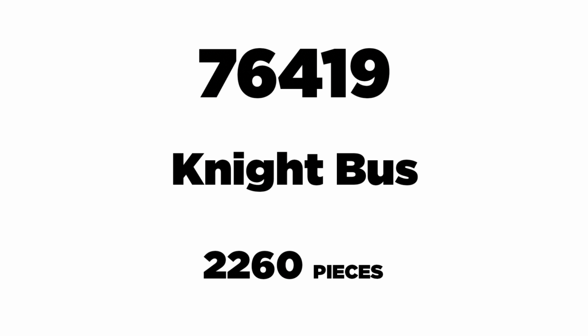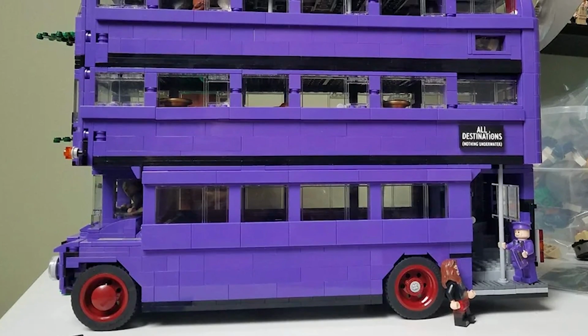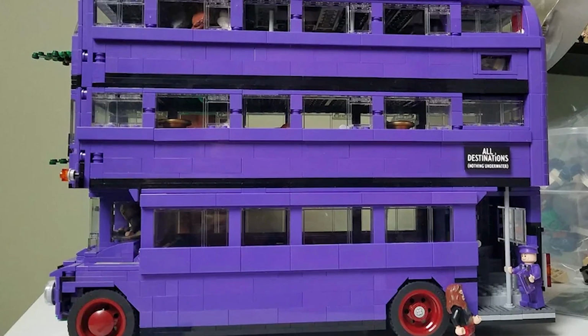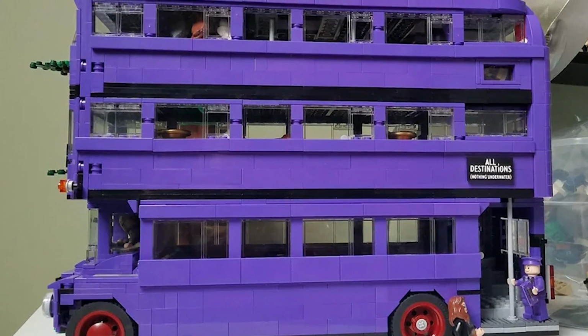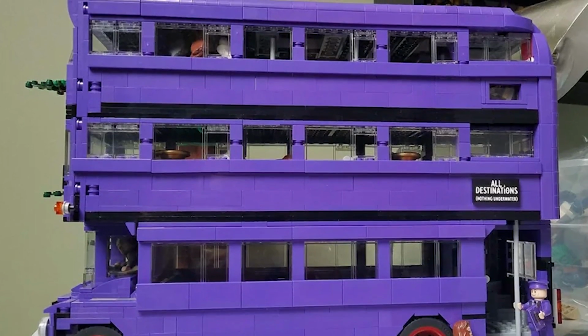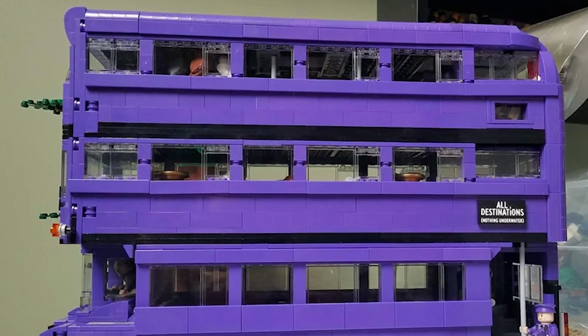So moving on now, we've got set number 76419. This is the Night Bus. And you might be thinking, oh, why is it a remake? It's not a remake, given the piece count: 2,260 pieces, with a rumored price of $159.99 USD. That is an insanely huge set. So this to me sounds like a large-scale version of that set. I'm not sure if it'll come with anyone necessarily exclusive, but yeah, I guess that's cool. I understand doing this as a UCS D2C buildable vehicle instead of some other things, given that they'd have to get a license for the flying car.